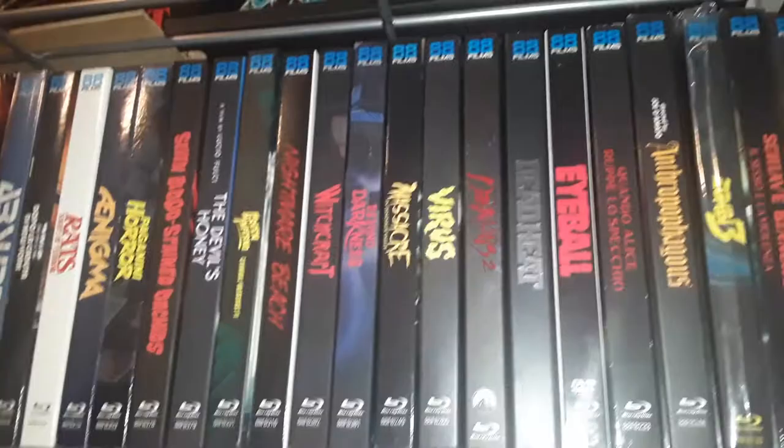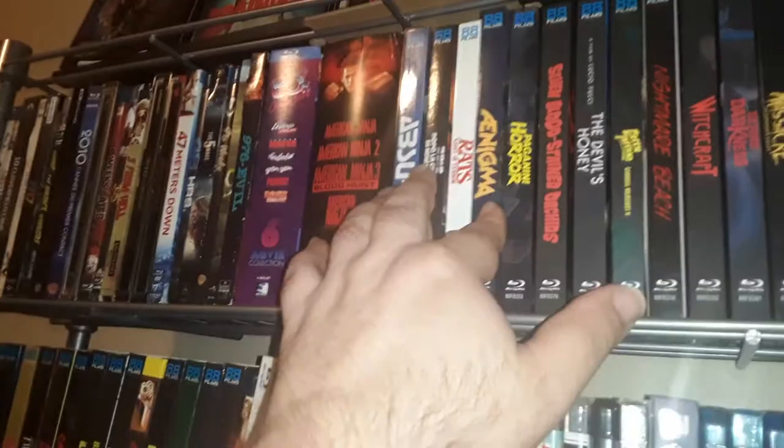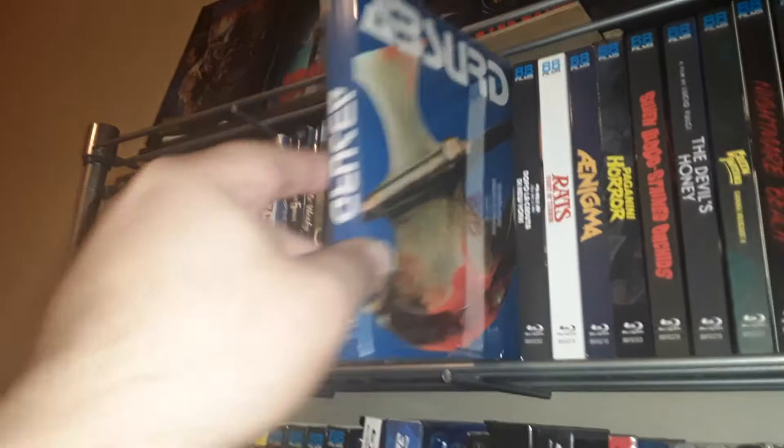All right, and Green Inferno, not the best movie around, but I thought it was okay. It was fun. Of course, Enigma. I skipped the Severin version of this. I don't need two versions of that movie, but I did need two versions of Massacre in Dinosaur Valley. But I love that artwork. See that? Very nice. Idiot does good work. And of course, Absurd, which I also double dipped for the Severin version.